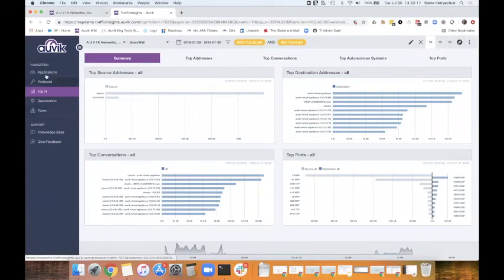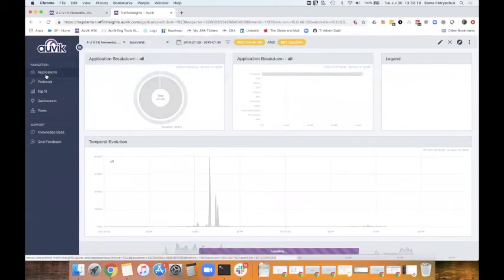I can then pivot on that data back into the applications and protocols view to see what sorts of applications were in use without necessarily having to dive into that raw flow data yet. So highlighting the different applications here, I'll see, are they using encrypted traffic? Is it all ping traffic? Is it SNMP? Is it unencrypted web traffic? Being able to answer that question, what that traffic is, again, is really important in this case.